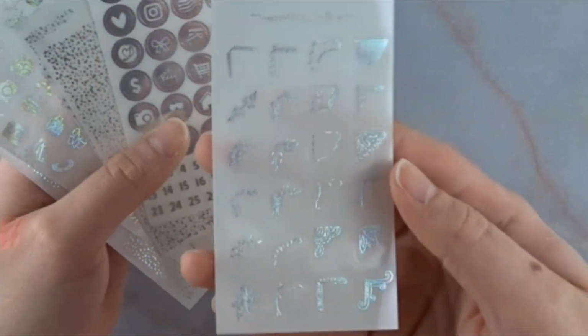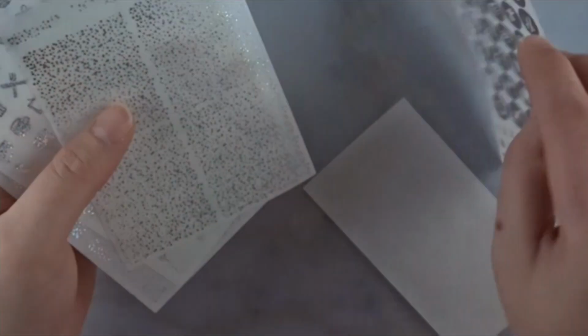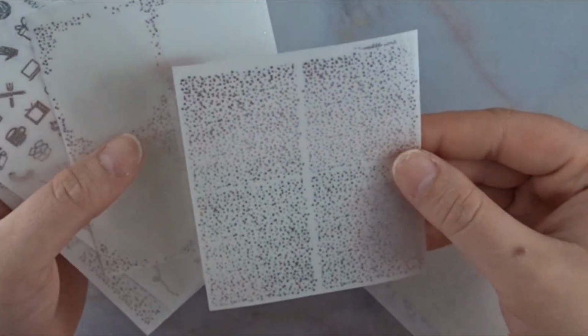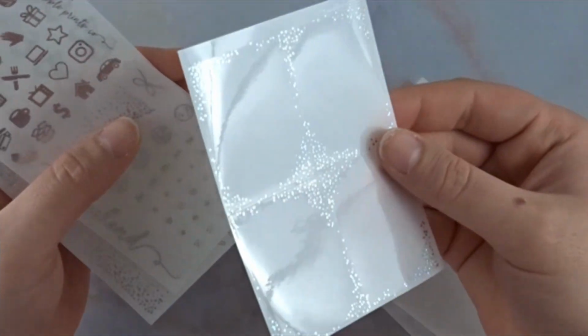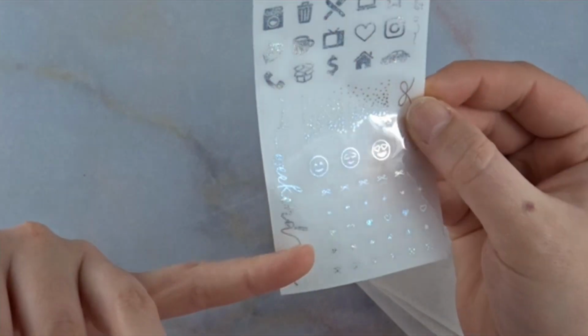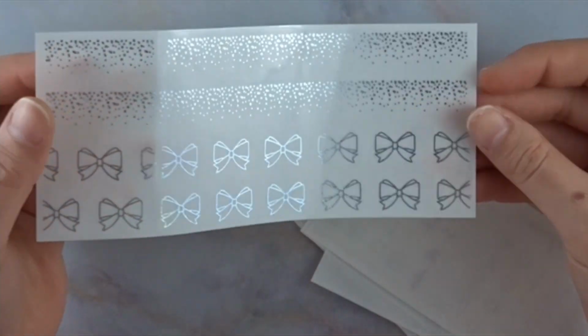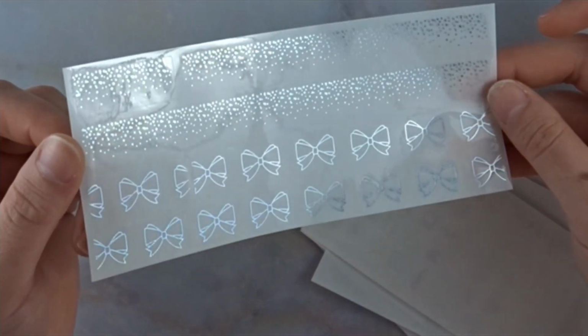But anyways, you have your corners, your icons and date covers. You have your glitter headers. You have your full boxes, some more icon flags, your weekend cover, and these cute little nail deco to decorate the kit, and of course your washi. So pretty.